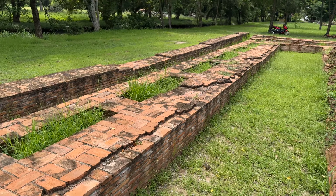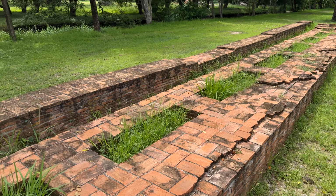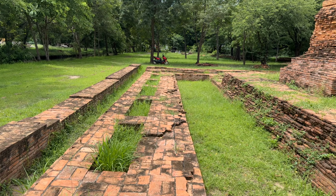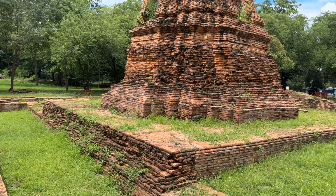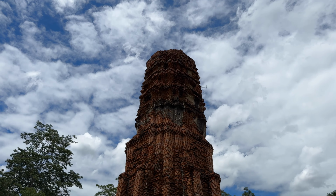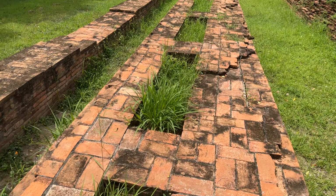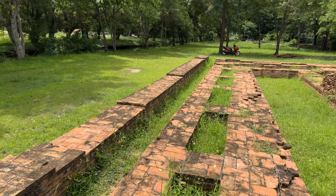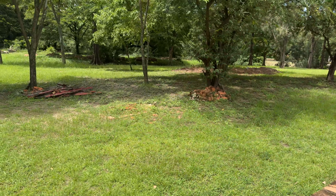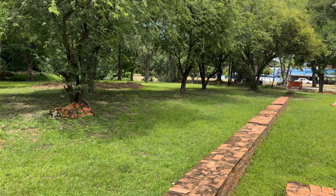Yeah, and these are the bases for something. I'm not sure what was built here. It's a little bit different. It's really narrow, so it might have been just like the little walkway, the little cloister around this prang. But I don't know. It doesn't look like that either with these little holes here. I don't think they really knew exactly what was here whenever they tried to restore this. And there is a little bit of rubble and stuff like that. When you walk through this grass, you can see the old brick fragments and stuff like that.